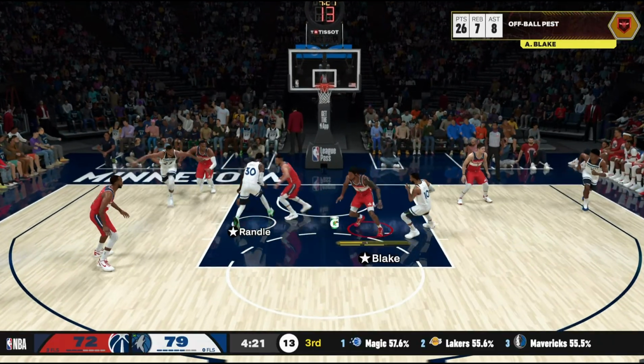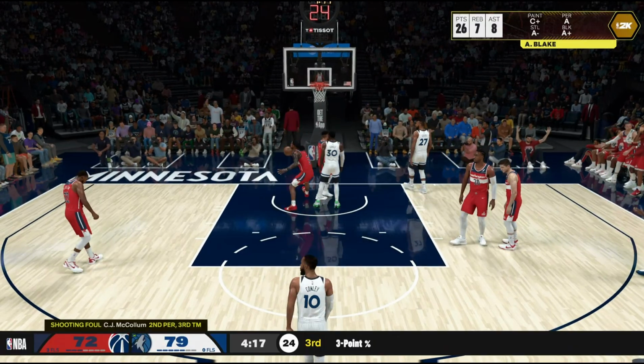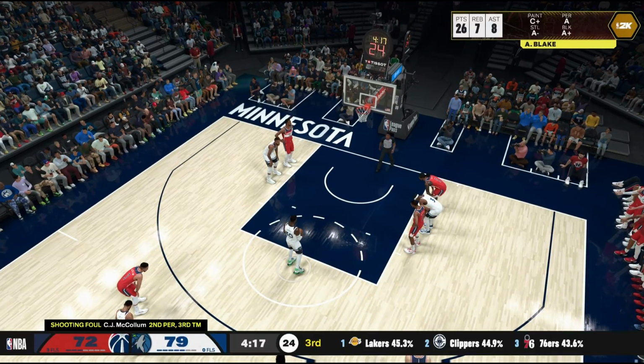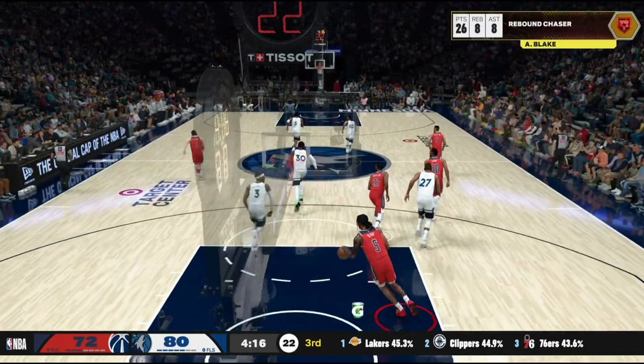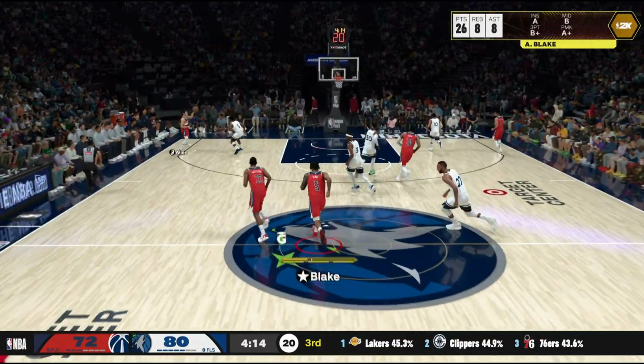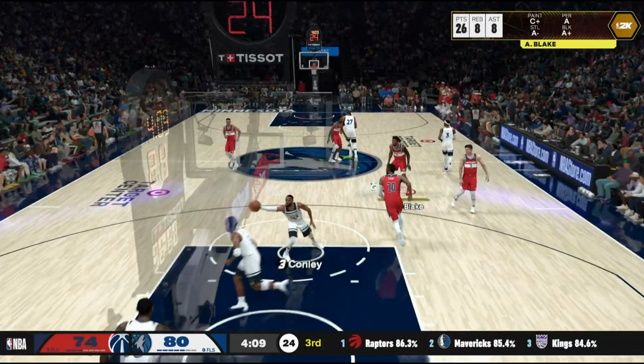McDaniels with the ball. Now guarded by Middleton. And foul on the shot, so he'll get a chance at the line. So he hits 1 of 2 from the stripe. Wizards trail by 8. Inside, Sarr. And Sarr throws it down.